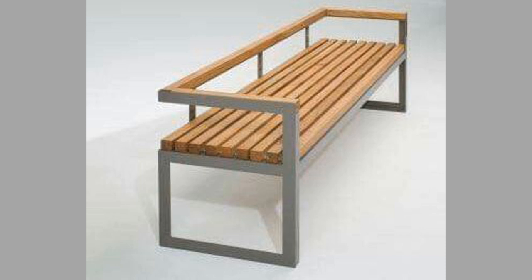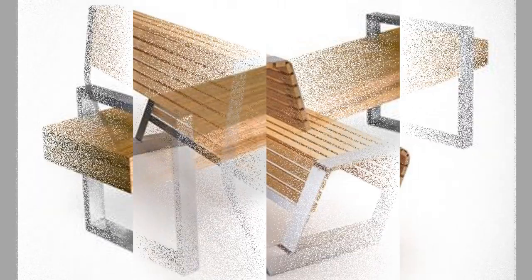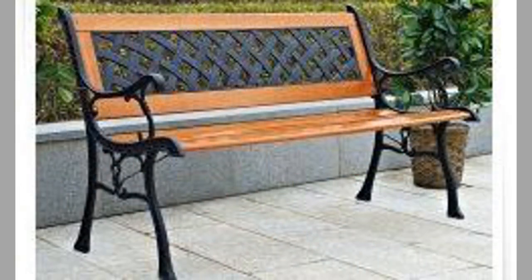A bench is a long seat that can accommodate many people at the same time. Garden benches are perfect for elders and children to relax. Elders and children get tired quickly. Thus, a garden bench helps them to relax after a stroll or during play.